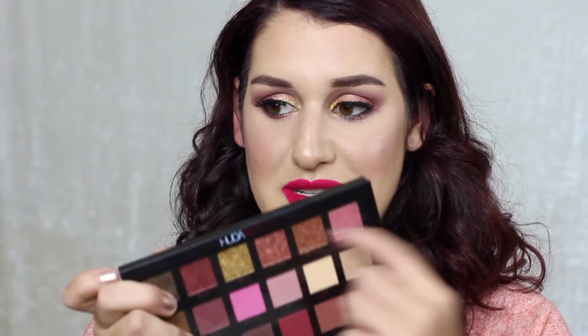The Huda Beauty one just beats out the Anastasia one by a smidge, just because these metallic shades up here are absolutely stunning. So I would say that this palette is definitely worth the $65 splurge.